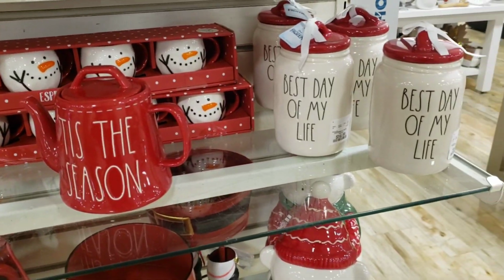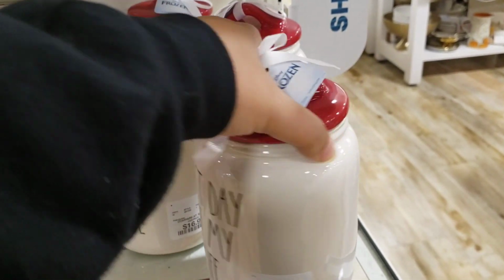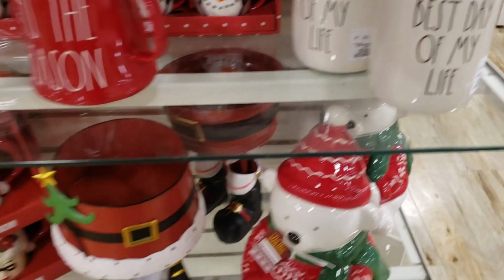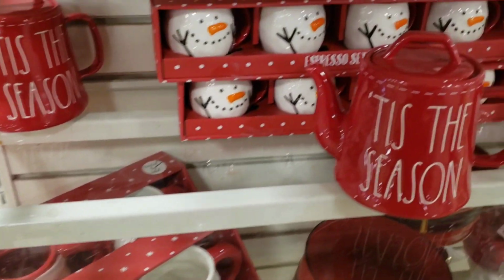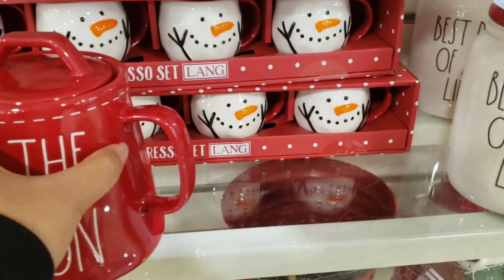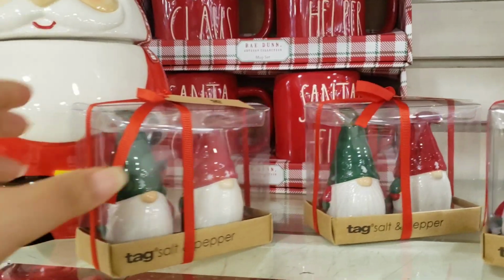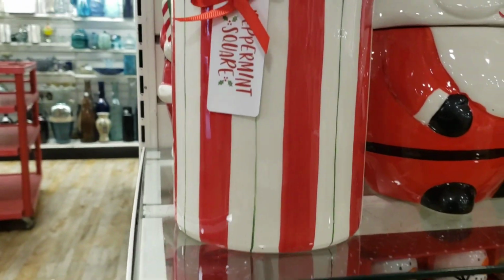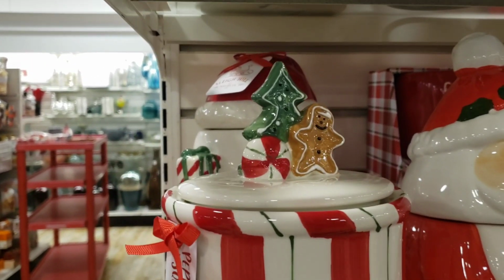And they have these best day of my life canisters with the red top, which looks cute. Frozen. Oh, look at that. That's cute. I like these. These are really cute. The little espresso mugs. And then they have Santa Claus and Santa's helper back there. These cute little elves. Oh wow. I've always admired the craftsmanship in these kind of pieces right here. Look at that. That's gorgeous.